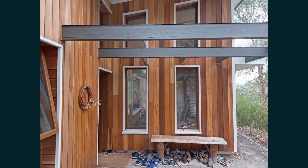When you come a bit closer to the front door, you can see that the roofing has been removed over the entrance passageway and only the beams have been left. This is to support wires for a future deciduous shade pergola.